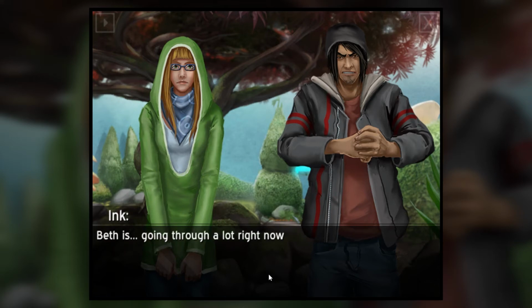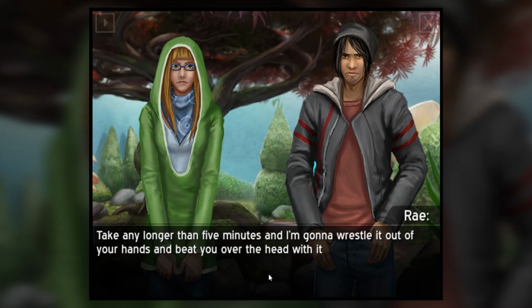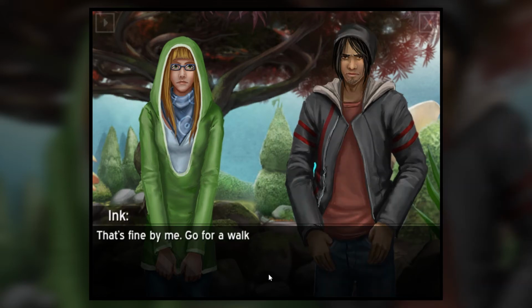It won't make or break our escape. Beth is going through a lot right now, it seems. We can do this one little thing for her. Take any longer than 5 minutes and I'm going to wrestle it out of your hands and beat you over the head with it. Okay, I'll hold you to that, Ray. Oh, and I won't be helping you. You're on your own, pal. Why are you being such a dick? That's fine by me. Go for a walk or something.